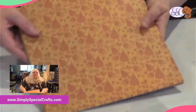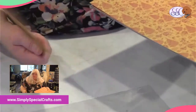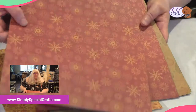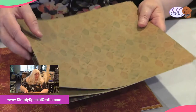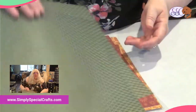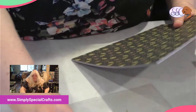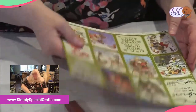And look at these papers. Oh, actually, I forgot. These are using the same ones that we used in our vintage box, because we held them up and we said, these are going to look good. So you're getting two of each, I think, in this. The very same papers that we used in the vintage box. So there you go. That is When Snow Falls, Nature Listens, with your Authentique paper.